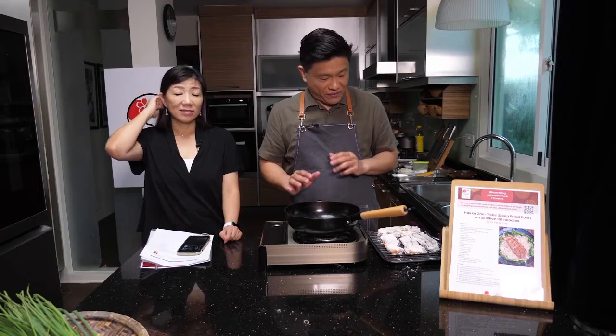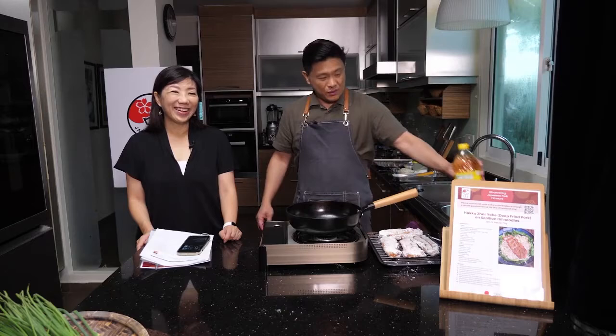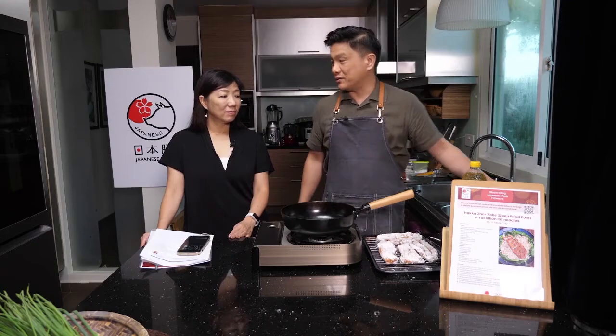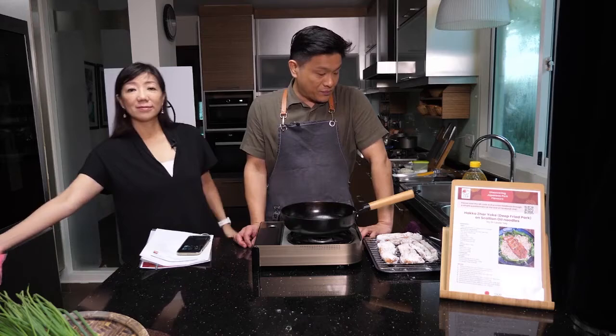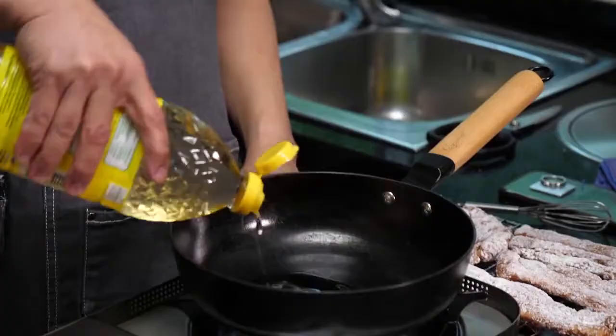Okay, so the next question that people always like to ask: what kind of oil do you use for deep frying? You want to use a vegetable oil. Actually, in traditional cooking you use pork lard, which is a high saturated fat oil. But for modern cooking, you use vegetable oil. I like to use coconut oil when I deep fry. This is coconut oil.